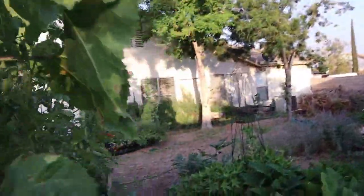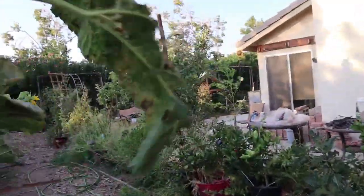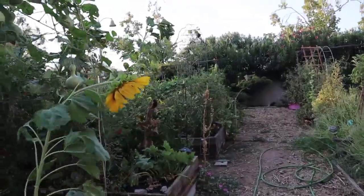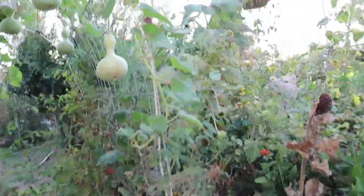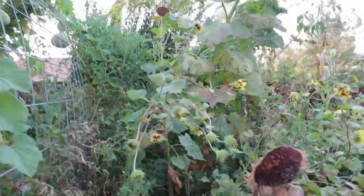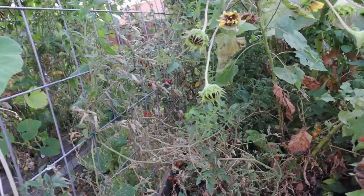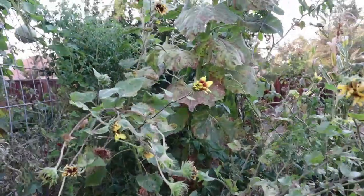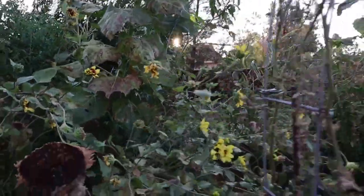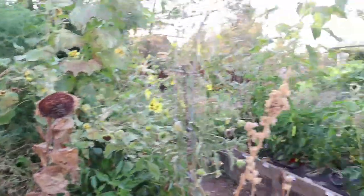You guys, I was trying to get on video the little birds. There's like bird drama going on out here because they keep eating these sunflower seeds and they're fighting each other over them. I'm letting them have it. And whatever's left, I'll just use to grow some more sunflowers next year. But it's just funny watching them fighting over it.